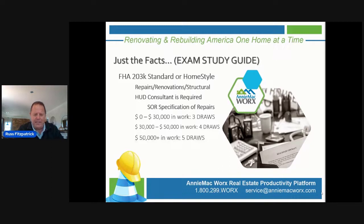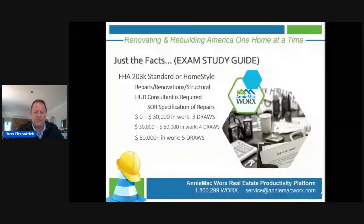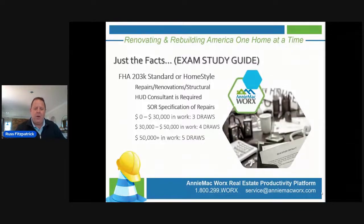And last but not least, if there are more than $50,000, and we've done them with $65,000 and $80,000 worth of repairs to be done, there's usually 5 draws in a standard or home style renovation project. In all of these cases, 6 months or less is the time frame for one of these renovation projects.